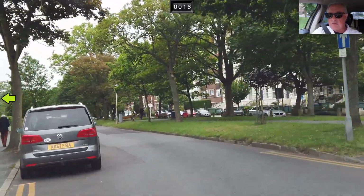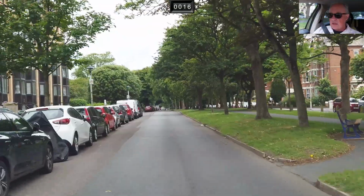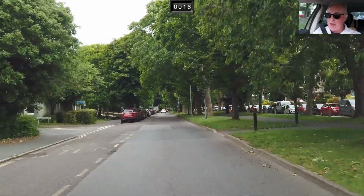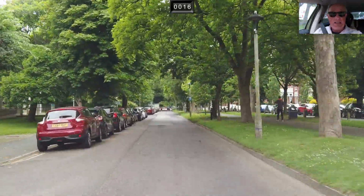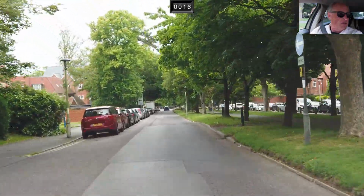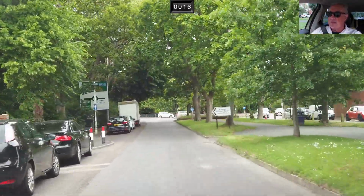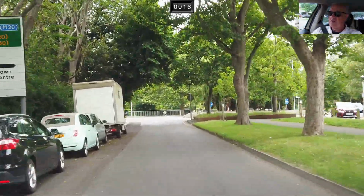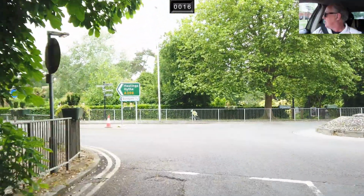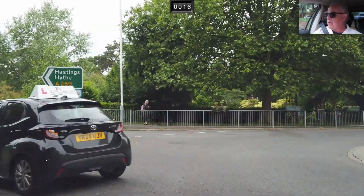Onto a one-way system, or one-way street. Moving more to the right just in case any doors open, because it's all about awareness and observation and anticipation. That was the other word that I was thinking of. Awareness, observation and anticipation. Let's go left at the roundabouts. Or do I? No, let's go straight across. Car to my right. Driving school, actually. All clear.